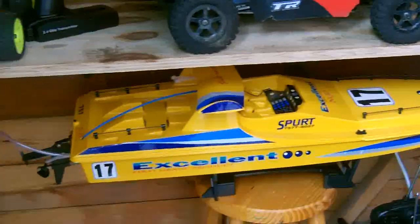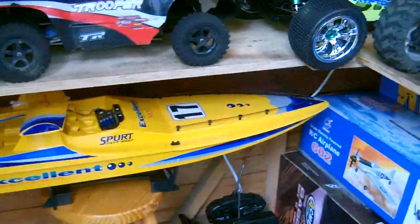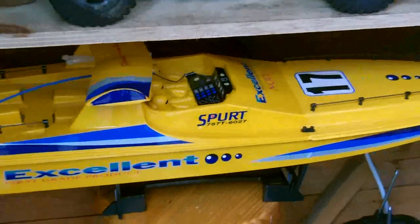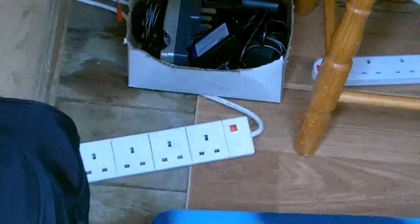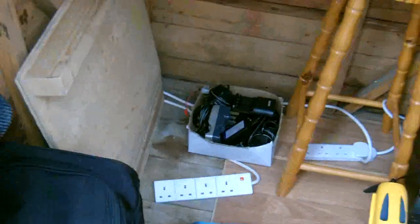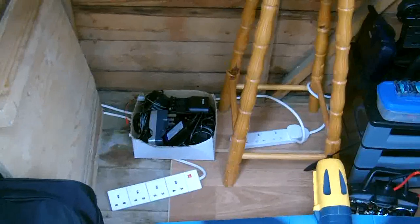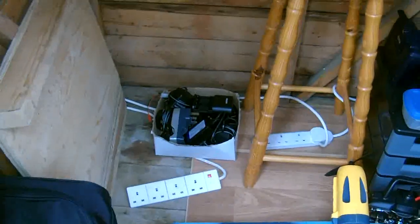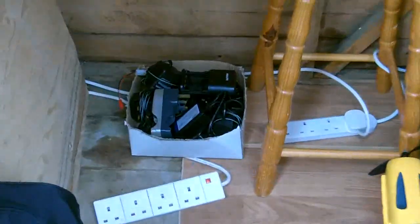Here is the yellow Spurt, which is sitting just over there. Thinking to put a brushless in that one. That would be really sweet as well, actually. Down here is my charging area. Now you remember I said that I was going to order a tower charging thingy that can charge up to 8 ports at a time. Well, I ordered it, and then the company rang saying that they were out of stock, so I've got to wait for the next batch to come in. Then I would have that one.